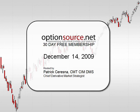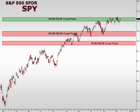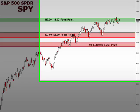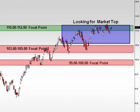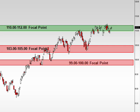Hello and welcome to the ISE Equity Index Outlook for December 14th, 2009. This is Patrick Ceresna. First off, as always, I want to start with the S&P 500 using that SPDR exchange traded fund symbol SPY. Over the last few months, we've been discussing this 110 to 112 focal point as a level where we would be looking for a topping formation to develop. Now, we still have yet to see a topping formation, and the consolidation up along the overhead resistance levels at this moment actually can still favor an upside push beyond that.